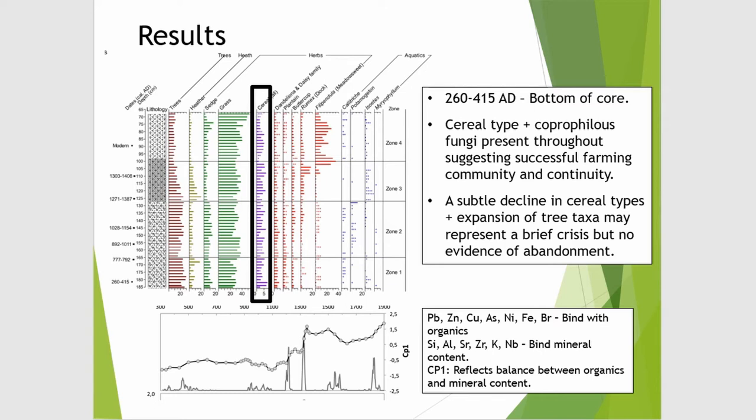This curve fits in really nicely with the sediment sequence. You see an increase in organic content, the positive loadings, and that's associated with these chemicals, which are actually binding with the organics. So when you see nickel and iron here, it's not to do with metalworking; these are binding with the organics. It fits in really nicely with the peat. So you've got a wet phase, a period of peat growth where the aquatic pollen disappear in this record, and then you've got another wet phase in the modern sediments, as well as meadowsweet. This is a marsh plant, a natural indicator as well.